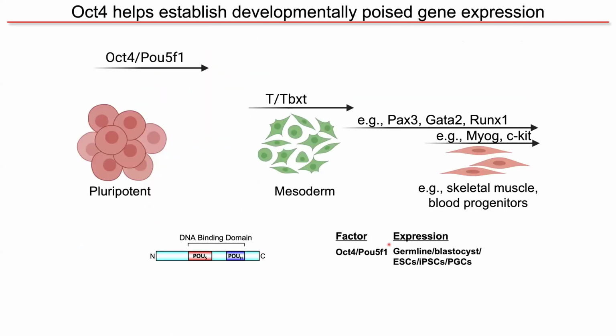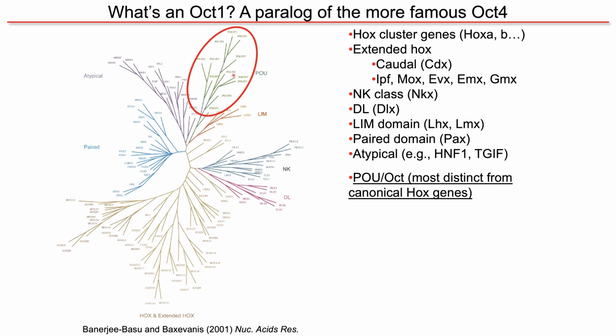And OCT4, if I go back for a second, as I mentioned, is an important master regulator of pluripotency. The way it does that is by positively regulating its own synthesis and the expression of a whole group of other master transcription regulators like NANOG and SOX2 and KLF4 that maintain what's called a pluripotency network. So they all regulate each other in a positive fashion and maintain this network. And that's what most people think about when they associate OCT4 with pluripotency.